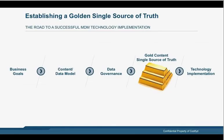Today we're going to talk about this idea of establishing gold content, or a single source of truth. Establishing a single source of truth in your business is the holy grail of what's promised with any kind of MDM initiative or installing a new PIM system. What we know is that typically people end up starting on the very right-hand side of this spectrum, where you just go straight to the technology implementation, you start to look into the PIM. What we believe is that you need to start here at the left.